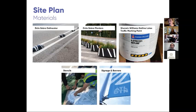And then we'll also be using low profile plants as well, so as to not have any sight issues with the plants. We're going to be using a latex traffic marking paint. This is a Caltrans approved material. It is more durable. It's a durable paint, so we're going to have to really remove it after the project. It's not something that's just going to fade away after time. And then other materials, we'll use stencils for the pavement markings. And then, like Tony mentioned, we're going to have both project signage and banners along the corridor to bring attention to the project, but also to allow people using the corridor, no matter what mode they're using, to see ways to give us feedback.